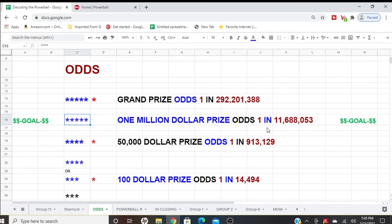Okay, so I don't want to give any kind of illusions that this is going to be easy to win. So another great prize to win would be 4 white ball numbers and a red ball. That pays 50,000 plus the power play if you play it. You can see that the odds are just about 1 in a million.